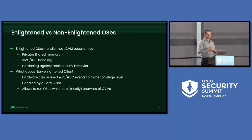The good thing is we can outsource all of this awareness to the paravisor, to the in-guest VMM, implement this functionality inside the SVSM, and get the ability to run unenlightened operating systems, or operating systems which are mostly unaware of running in a confidential VM. The primary example here is Microsoft Windows, which has some enlightenment, but not much. So running Microsoft Windows in a confidential VM basically requires a paravisor.